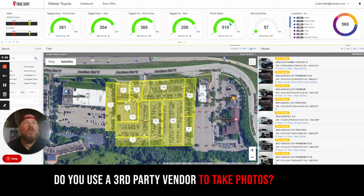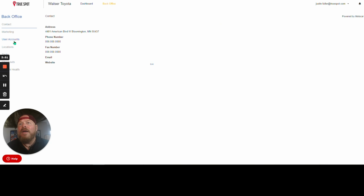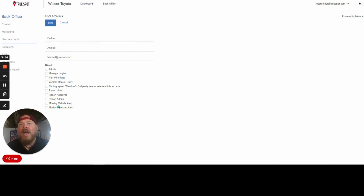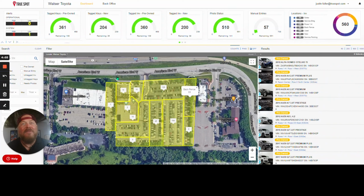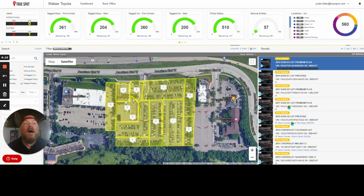Now, photo status is a really cool feature here that you should know a lot about. One, because what it will do is if I set up a person in the photo status section, which you can go to the back office over here, go to user accounts, select a person. So like this guy, if I set him up to the photograph, you'll see it also gives you kind of a warning here. What it's gonna do is it's only gonna show him this one box in the vehicles that he needs to know about. So if you're using a third-party vendor, they don't need all this information. That's not something that's pertinent to them. They just need to know, hey, I got 141 cars over here that haven't had photos taken. Let me get a list and let me start hunting these cars down so I can find them, right?